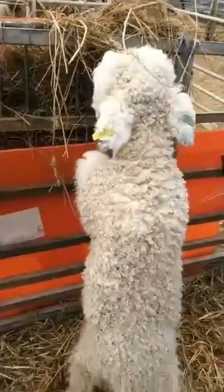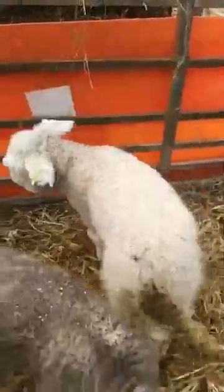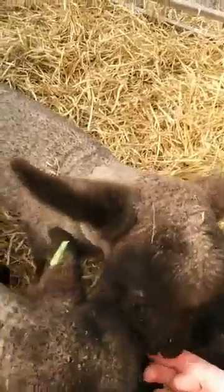Exploring the silage. Now, touch wood, when the Kerry Hills lamb, hopefully we won't have any more pet lambs. I think 6 is certainly my limit, but if not, these things happen.